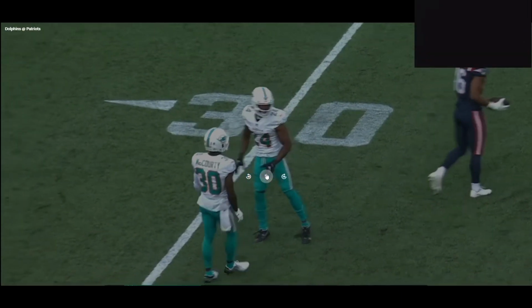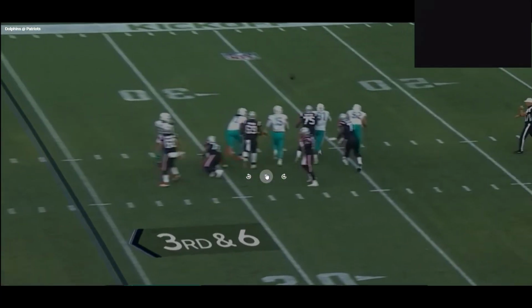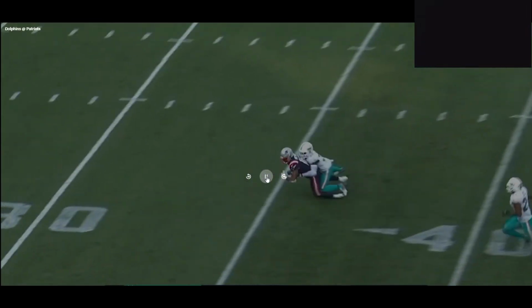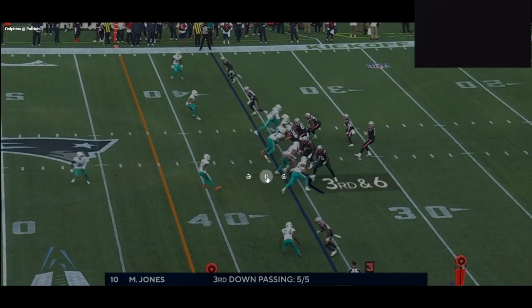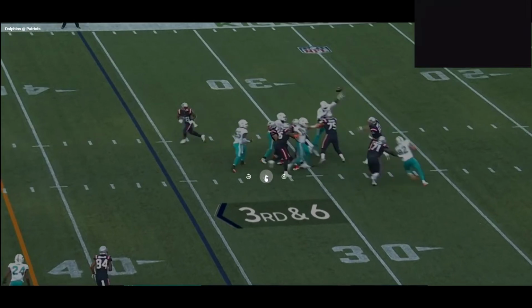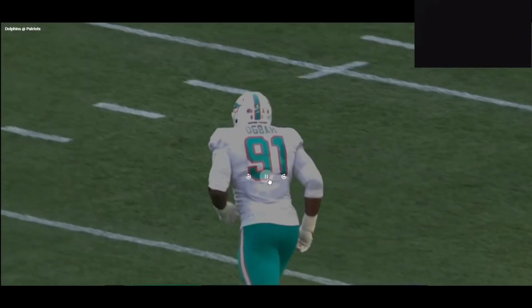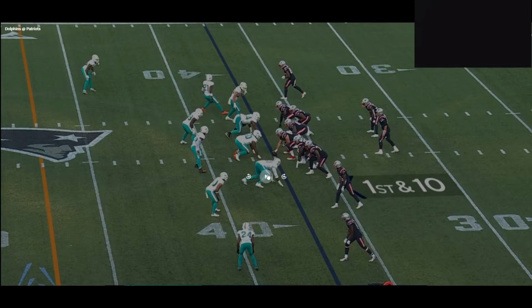Great job by Jason McCourty, man. Pass rush didn't get there, but Jason McCourty really locked it down on that play. Agba, man. Let's see how he got there. Batting that ball down. So he's got his hands inside here. Now he's going to use it to extend and get that leverage because he knows he has the arm reach advantage. And he's going to push back into the quarterback, get that one arm up. Yeah. He knows he has long arms. He uses them well. Great job. Oh, this is after the pick? Okay.